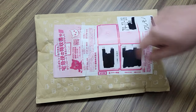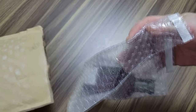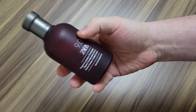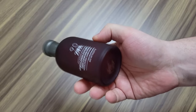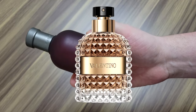Let's open this up. All right. It's an envelope within an envelope. So here it is, Zara 9.0. If you guys haven't heard of this, this is an iris-based fragrance for men. Iris and woody fragrance, just like Valentino Uomo and original Dior Homme.